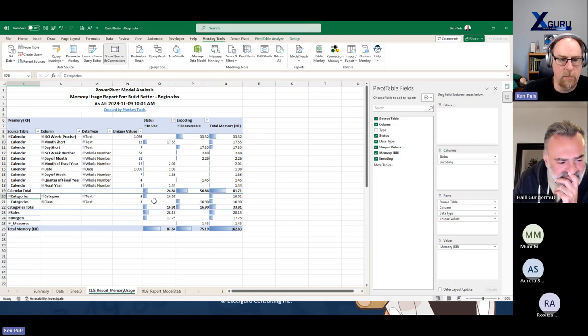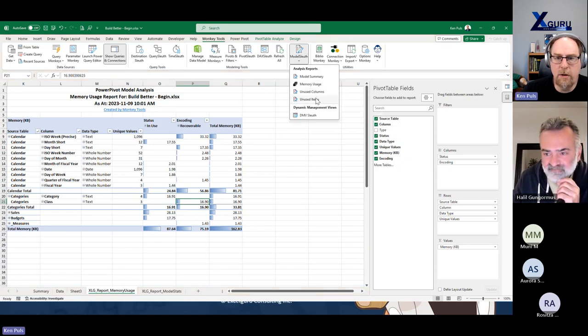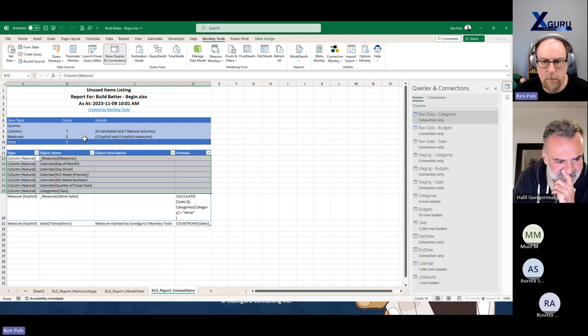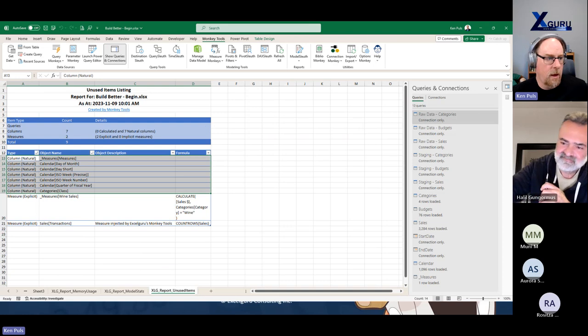So here's the categories. I'm not using my category class on any fields at this point in time. We have an unused items report. It's better than unused columns. This comes back and it says, look, you built a wine sales measure. You don't actually have it used anywhere. You built a transactions measure. You don't have it used anywhere. All of these natural columns that you have inside your queries are not being used to store anything. So you have 7 columns and 2 measures that can actually be nuked from your model. There you go. There's a little bit of documentation help along the way.